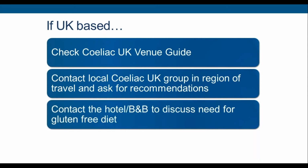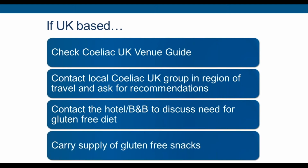Contact the hotel, the B&B to discuss your need for a gluten-free diet. And like I said, it's worth mentioning that you do have celiac disease and you do need to be strictly gluten-free. You may want to discuss with them the risk of cross-contamination as well. And it's always worth carrying a supply of gluten-free snacks with you, so if you are out and about and struggling at all, you've got something if you need it.